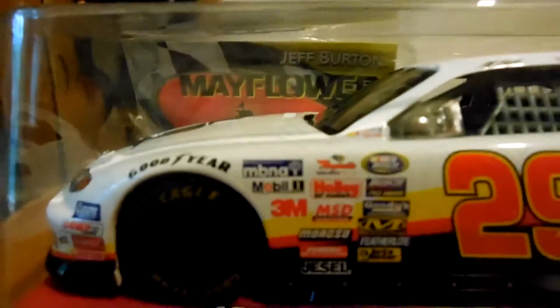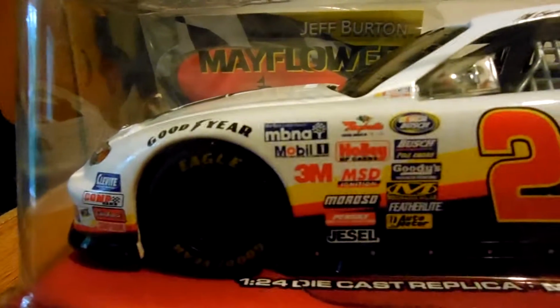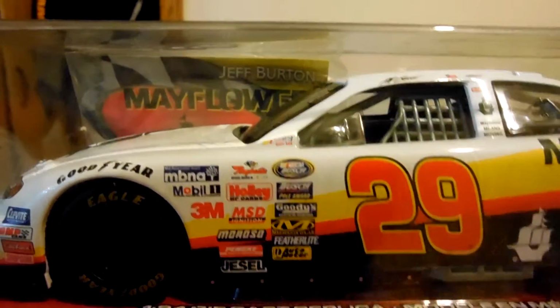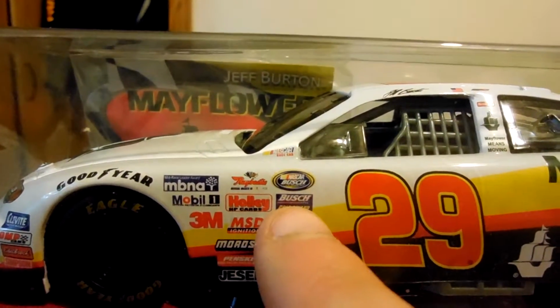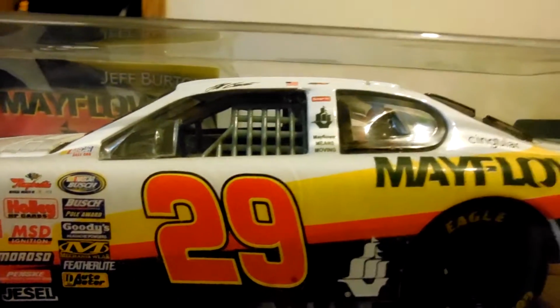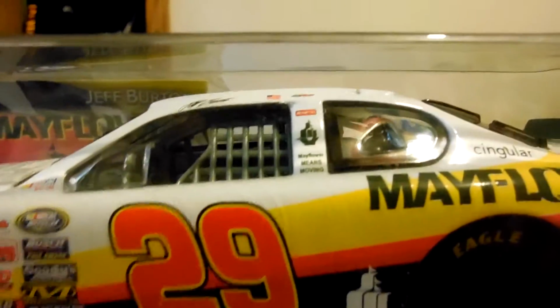But let's take a look at the back of the car itself. Now, one of the things you'll notice is that because it is an adult collectible, it does come with the Busch Series and Busch Pole logos on there. This is Jeff Burton on there, RCR. This was the last RCR car made with Racing Champions.